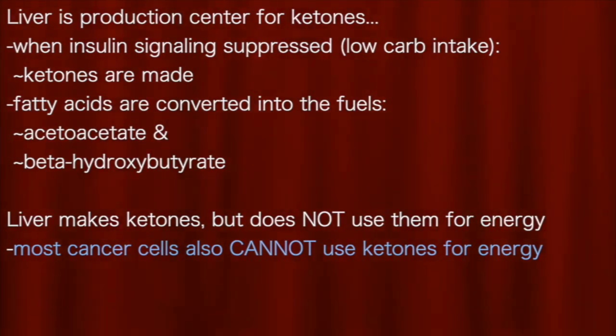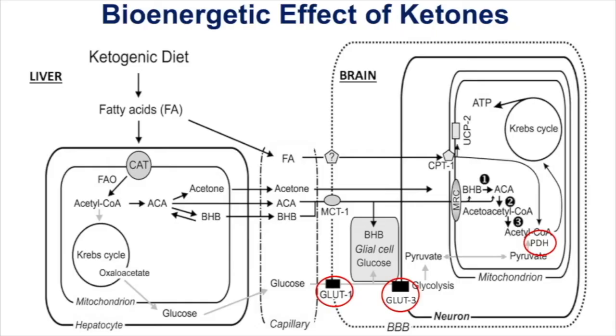Most cancer cells also cannot use ketones for energy. So these ketone bodies spill into circulation, and they bypass many of the regulatory steps associated with the glucose being able to support bioenergetic functions.